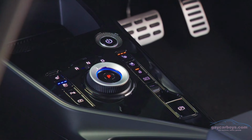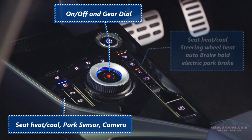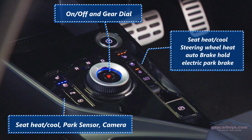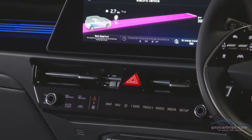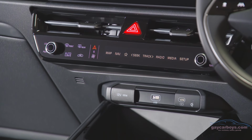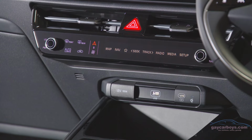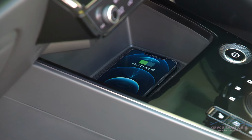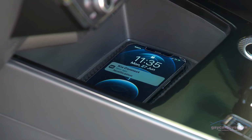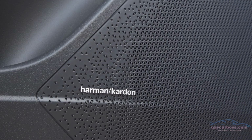The center console, again, quality materials, and what looks complex at first is actually quite simple. There's just on-off switches, gear dials, the seat heating and cooling, park sensors, cameras, steering wheel heating, auto hold, and electronic brake. There's also a 12-volt charger, a conventional USB, plus a USB-C, and just in case your phone needs it, a Qi charger. As with all Kia models, only the cars that don't have navigation have wireless Apple CarPlay. Everybody else has to plug a wire in.